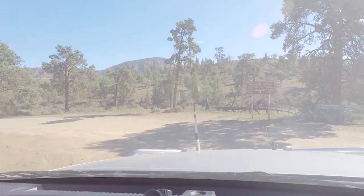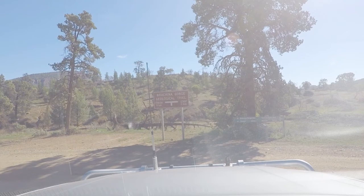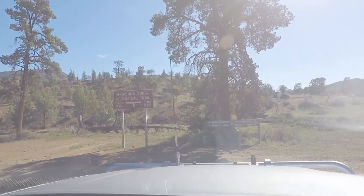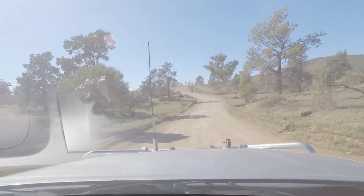So I don't know that we're doing it today, because Ian's gone right, but it looks like we're on the Brackena Gorge Geological Trail. We're heading towards the start, heading towards sort of Blinman area. So away we go.